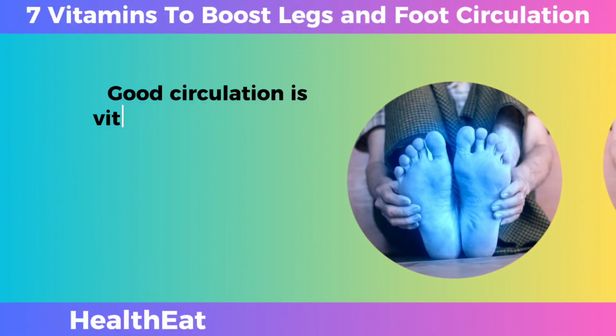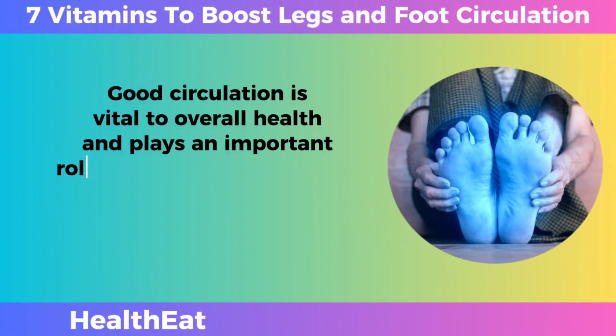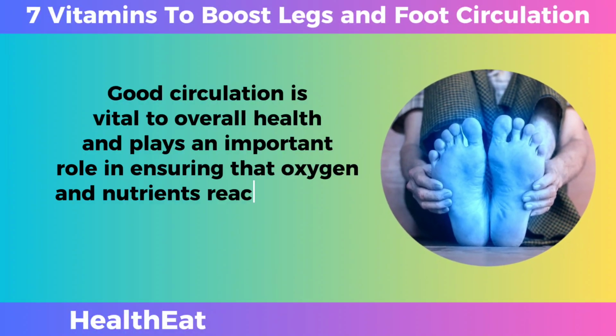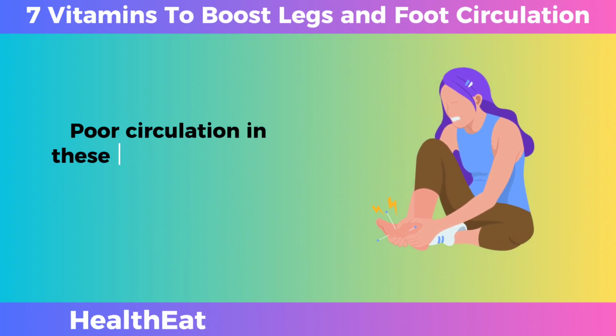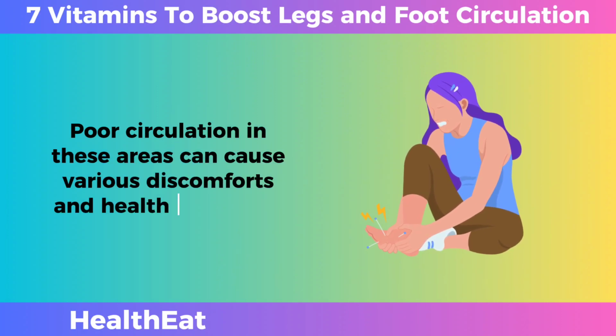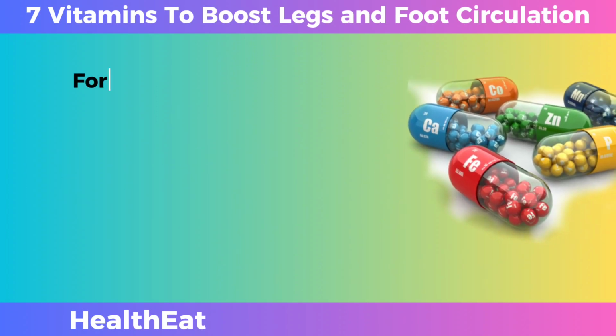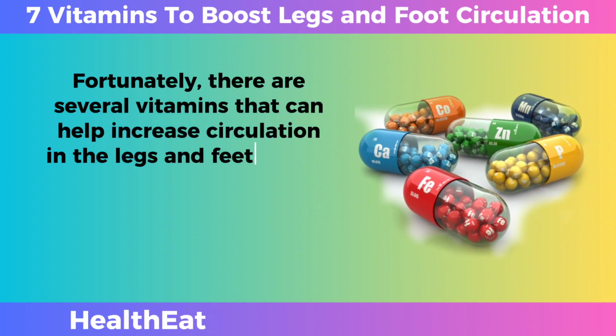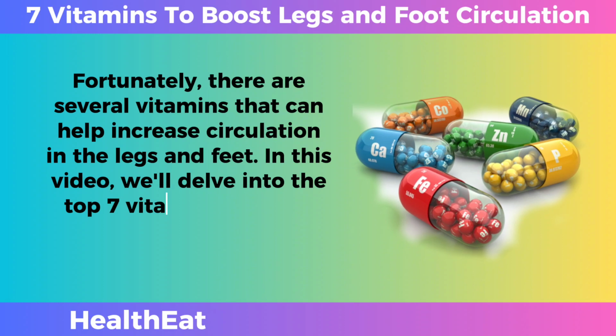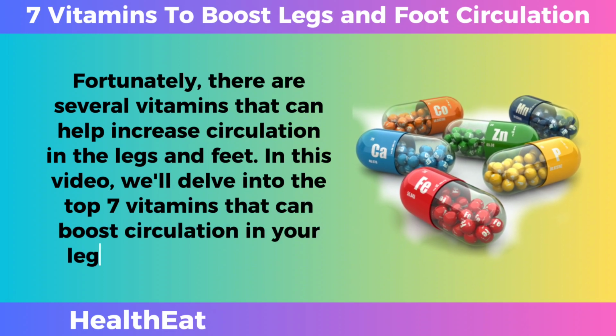Good circulation is vital to overall health, and plays an important role in ensuring that oxygen and nutrients reach all parts of our bodies, including our legs and feet. Poor circulation in these areas can cause various discomforts and health problems. Fortunately, there are several vitamins that can help increase circulation in the legs and feet. In this video, we'll delve into the top 7 vitamins that can boost circulation in your legs and feet instantly.